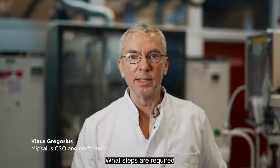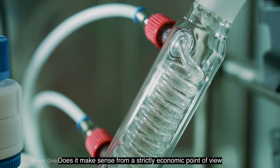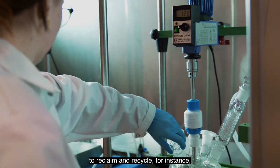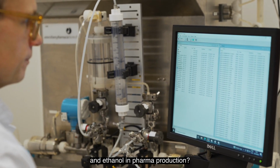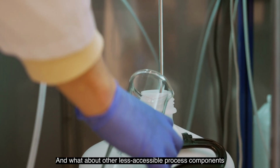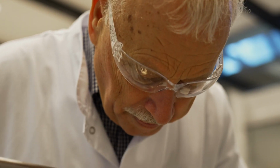What steps are required to make a very resource-heavy industry greener? Does it make sense from a strictly economic point of view to reclaim and recycle, for instance, relatively cheap resources such as water and ethanol in pharma production? And if yes, how can it be accomplished? And what about other, less accessible process components such as buffer salts?